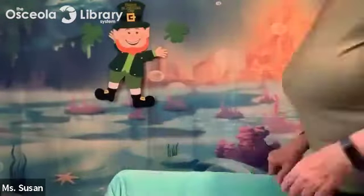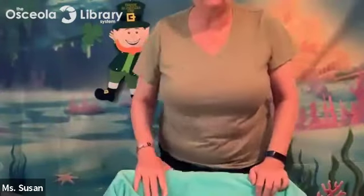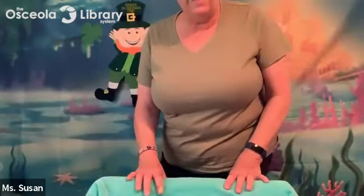Can you stand up with me? I'm going to stand up. I'm going to go behind my chair for a minute. And we're going to pretend to be little leprechauns. Okay? So we're going to go, leprechaun, leprechaun, turn around. Did you turn around? Leprechaun, leprechaun, touch the ground. Did you touch the ground?